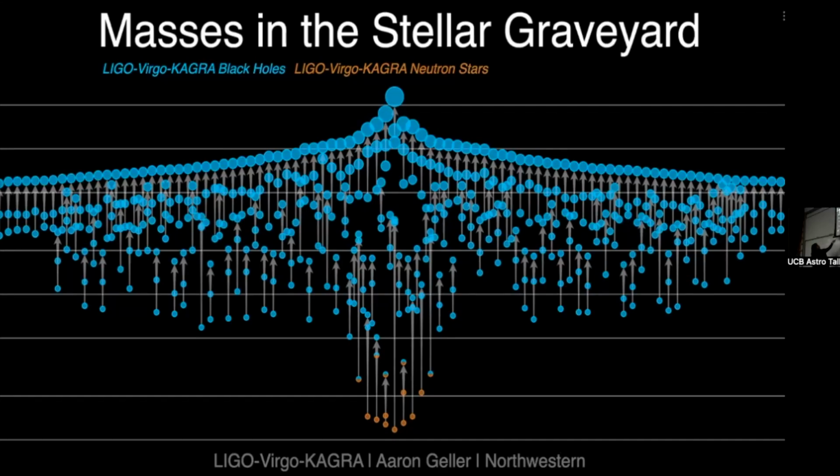So, for example, here, this would be a black hole of about 7 times the mass of our sun, plus one that's about 10 times the mass of our sun, merged together to form one about 18 times the mass of our sun. You can see here that even just from measuring these objects, we've learned a lot about black holes and about how they can form.